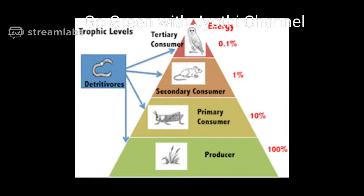This is the pyramid of different trophic levels. See the chart, how the energy gets transferred from one trophic level to another trophic level. The producers have 100% of the energy, but when herbivorous animals depend on the producers, only 10% of energy is transferred to the first level. And the secondary consumers, when they feed on the primary consumers, again 10% of the energy is transferred, that is from 10% to 1%. That too only 10%, from 1% to 0.1%.